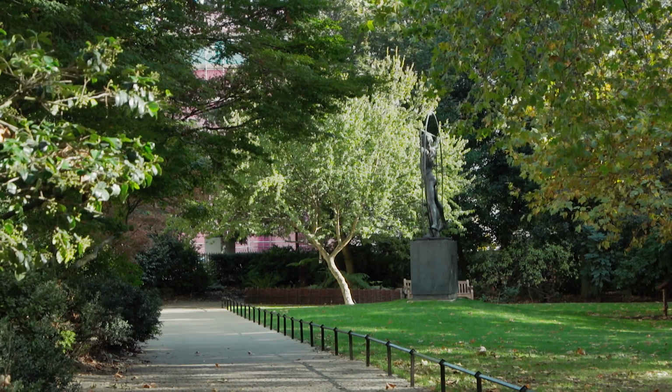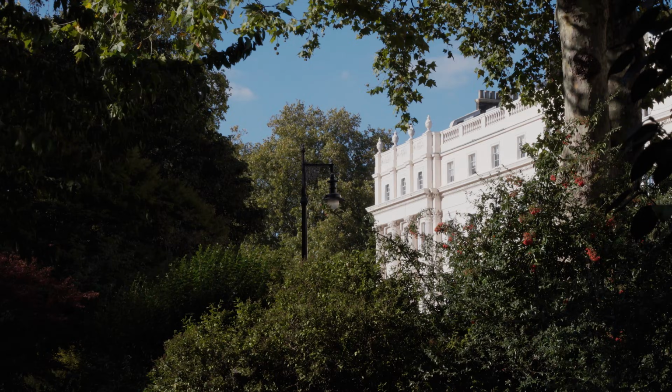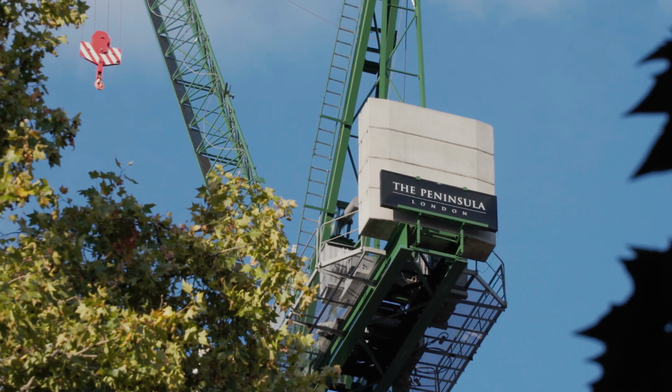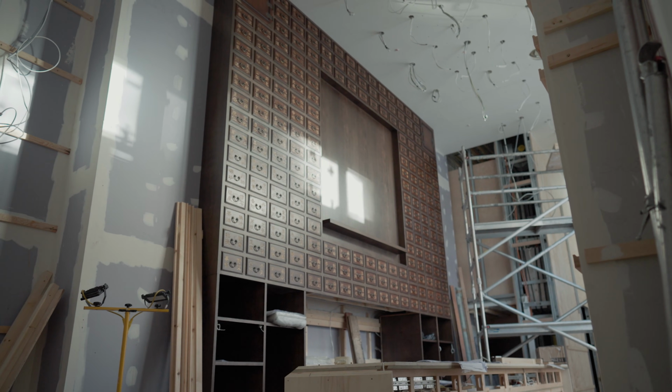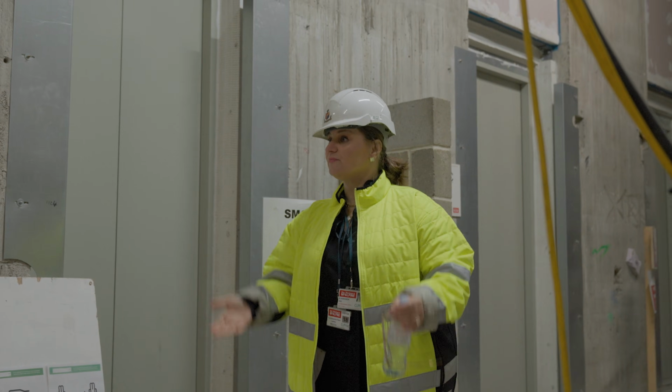COVID came at a very inconvenient time. London went into lockdown, so we made the decision to shut the site. We kept a skeleton crew here of security. We kept the consultants all mobilized, so we kept the design going.